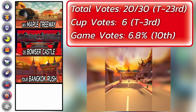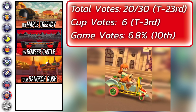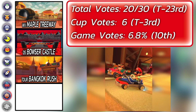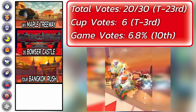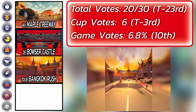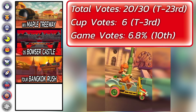So I decided to take each vote that was voted more than once and include it as its own separate track. So say one person voted for Tour Future Track twice, the first vote would be Tour Future Track, and the next one I categorized as Tour Future Track 2. So Bangkok Rush only took the votes of Tour Future Track 1. And just those first Future Track votes, there were 20 of you guys that voted for at least one Future Track in the Mario Kart Tour franchise to appear.